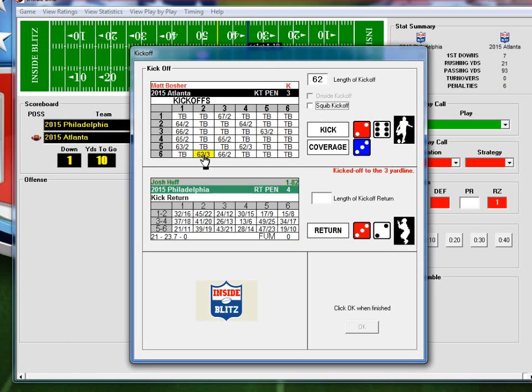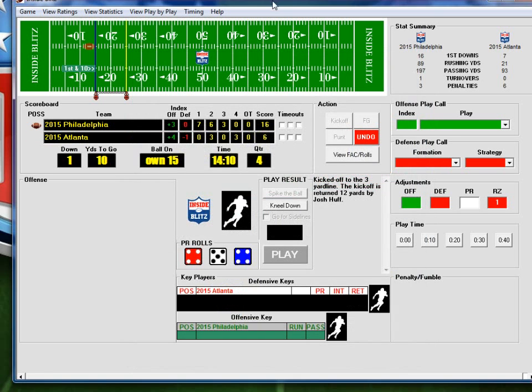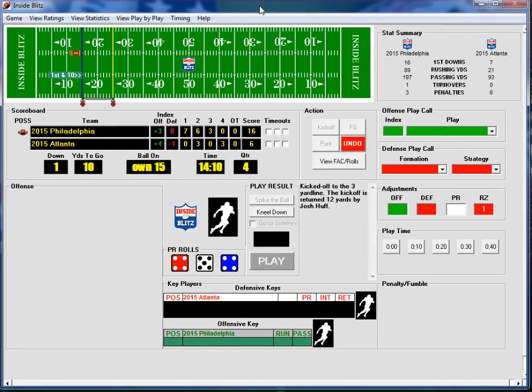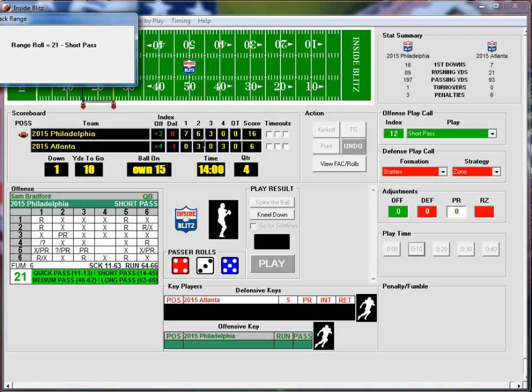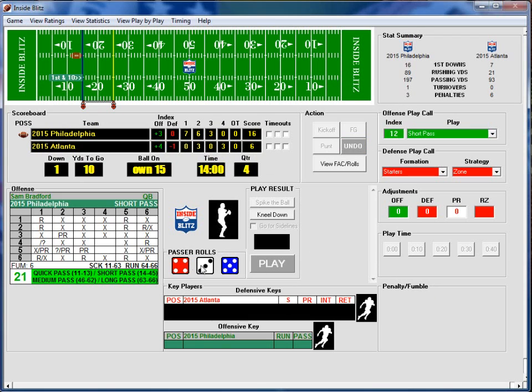26, 62 yards. And good coverage. 3-2 is 12 yards on the return. So they nailed them pretty deep in their own zone. They're only at the 15-yard line. That took 10 seconds, so no check.